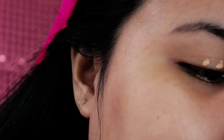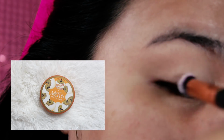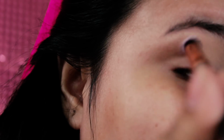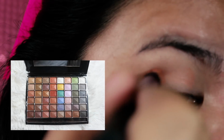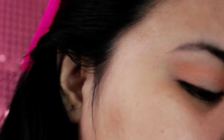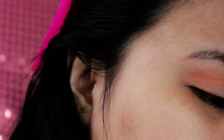First, I am using this Fit Me Concealer in the shade Medium for my eyeshadow base. To set it, I am using Coty Spun Loose Face Powder to avoid creasing. So now let's go to the eyeshadow proper. I'm using Fashion 21 eyeshadow palette using shade number 22 for my transition shade.